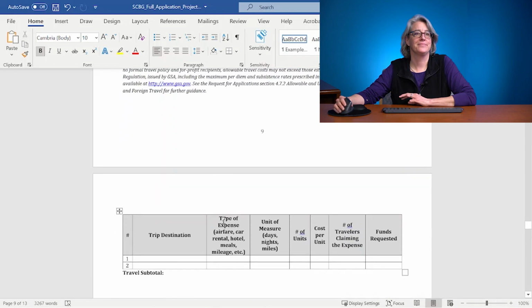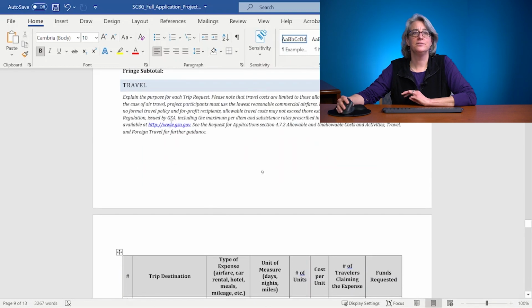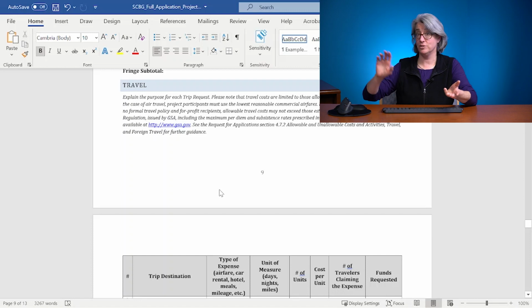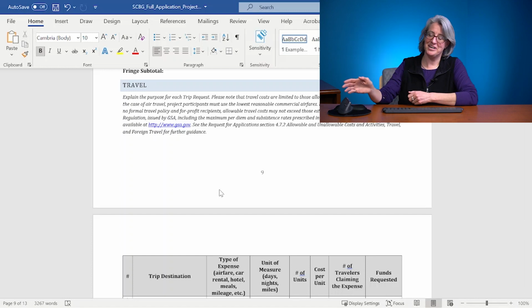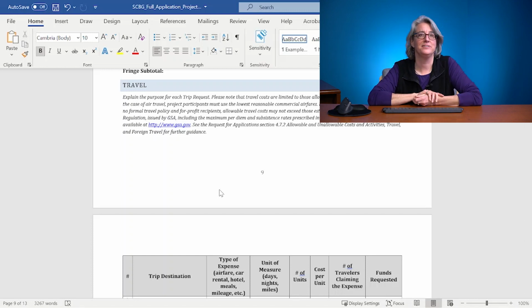Travel. And again, here's a link to the federal regulations on what qualifies as travel, what kinds of travel, the instruction document, that last half of that. If you've been bearing with me this far, the instruction document has different kinds of travel that are allowable, what purposes, lays that all out for you.